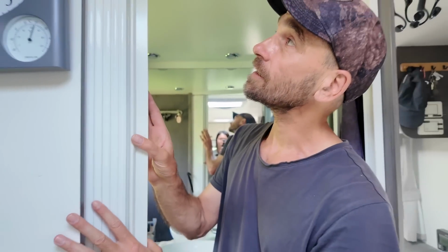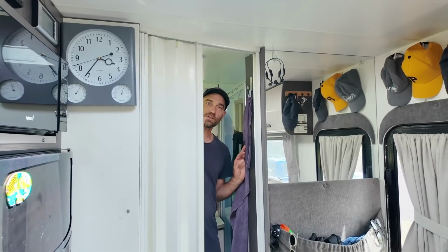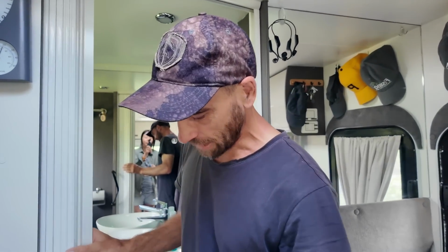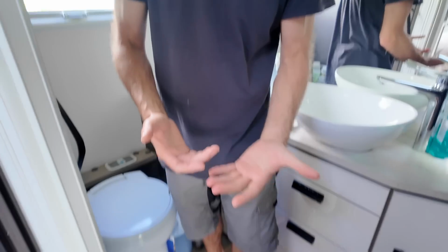Now what I didn't like initially is that the door between the caravan and the bathroom is only a little bit of a slider here. That dampens your privacy in the bathroom a little. Just a little bit flimsy. Inside the bathroom, it's actually a fairly fancy bathroom.